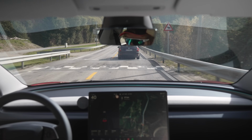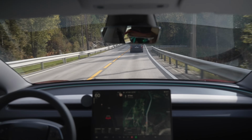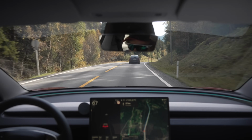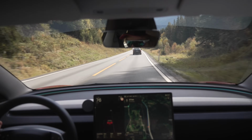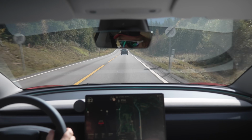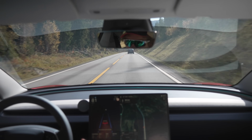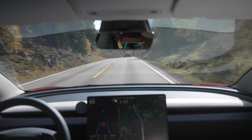For me, a good driver assistance system needs to work on B-roads. B-roads are the main type of road in Norway, and B-roads are not like highways. We have one lane in each direction and a lot of turns, and a good driver assistance system will of course be able to have adaptive cruise control like I've enabled now, but also lane holding on these types of roads, and the ability to exceed the speed limit to match the flow of traffic.